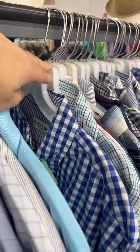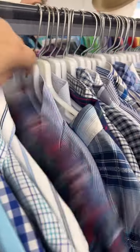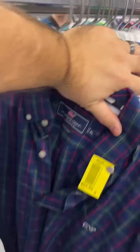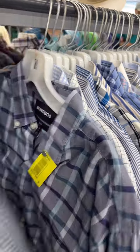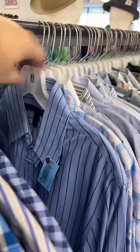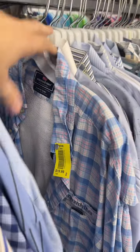That might be a $100 shirt. If I look it up and it's a $100 shirt, I'm taking it all day. But I gotta look it up afterwards. Lilly Pulitzer men's color block shirt. That's a crazy, crazy score. $40 might be a little too high though.